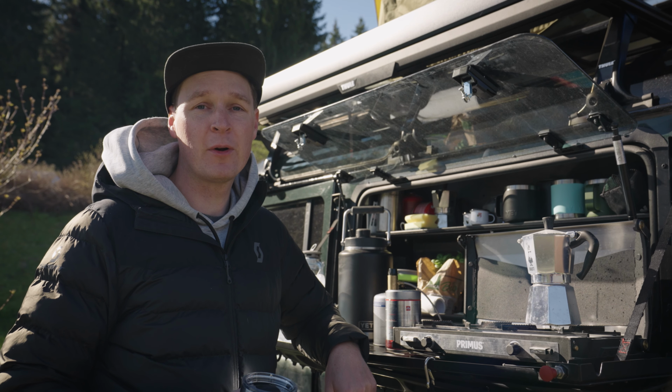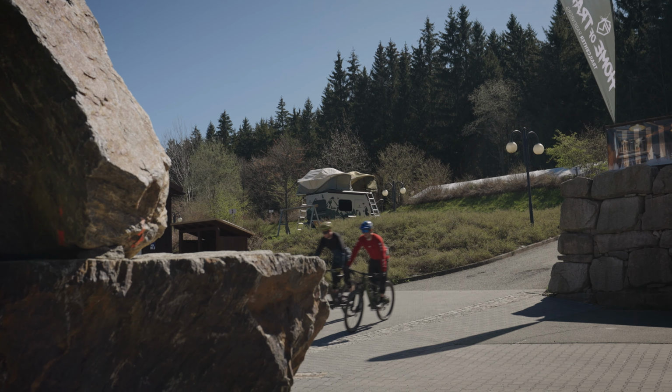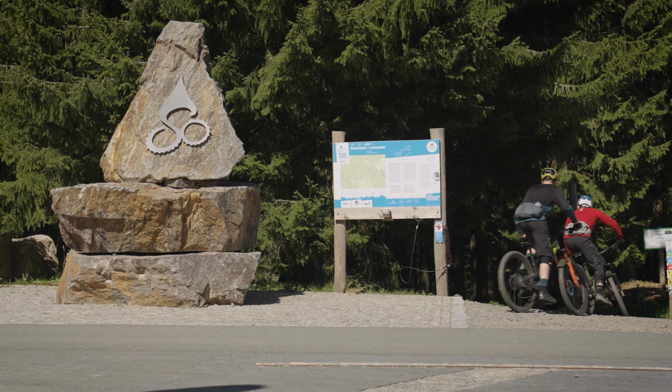We're here in Rabenburg and we're about to check out the trails. Fueled by a good night's sleep, a lot of coffee and some muesli, we headed off to explore the trails. It was nice being able to drop straight in from camp.